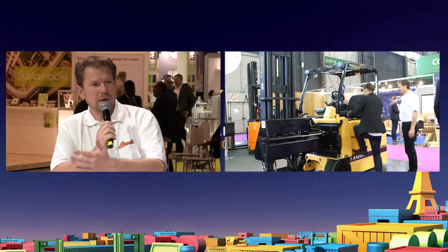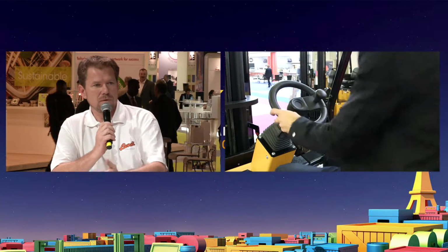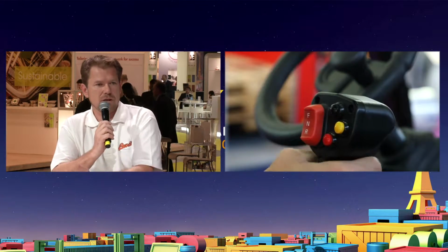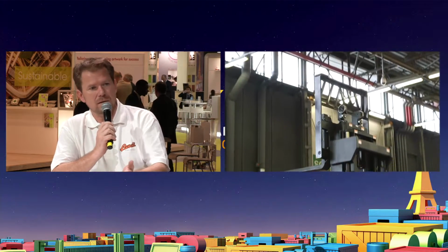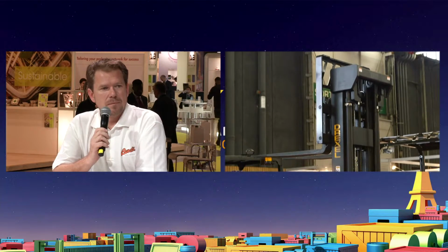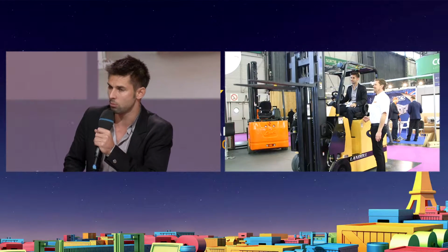Would this operate outside as well? Well, no problem at all. These are ordinary pneumatic tires, not polyurethane like many internal or inside forklift trucks.